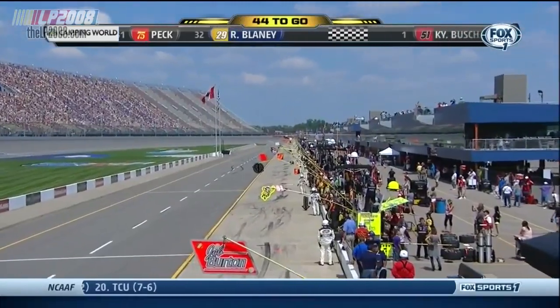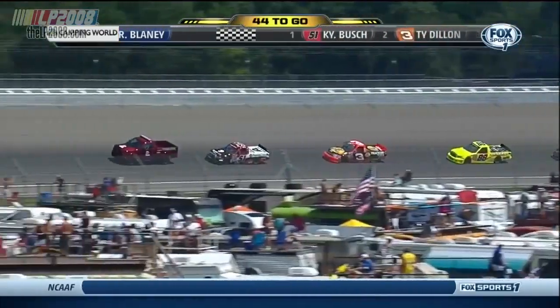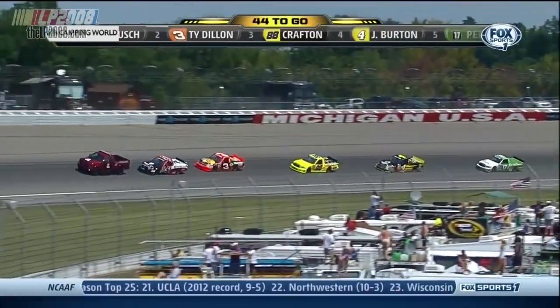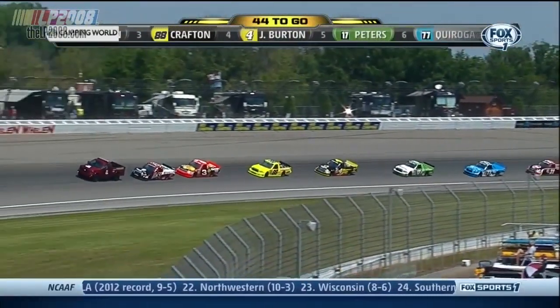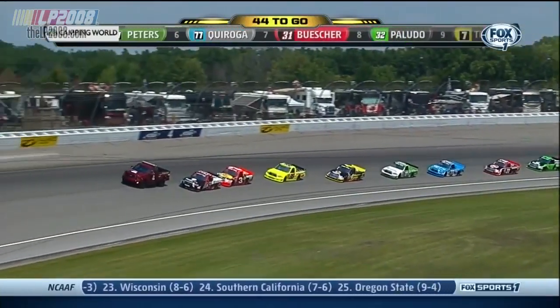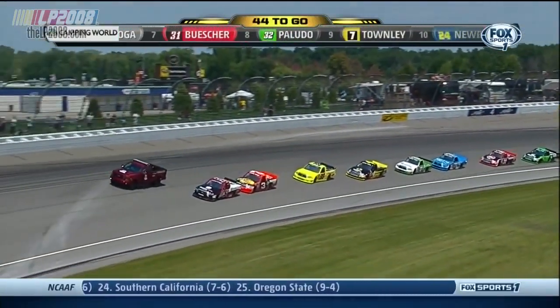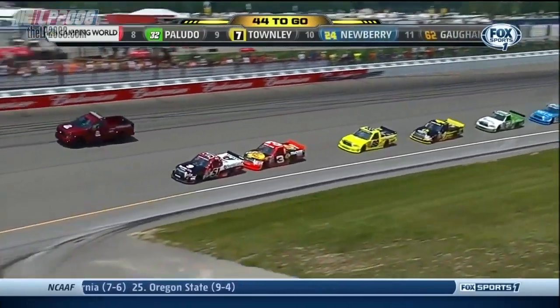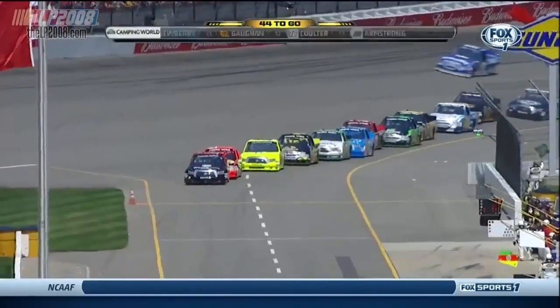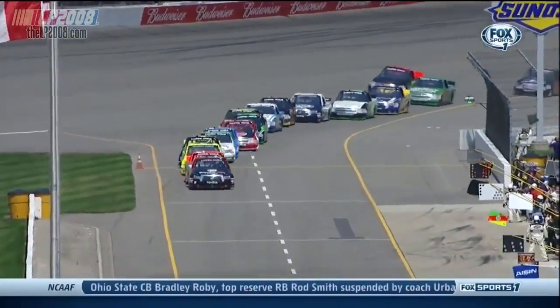44 laps remain, just on the outside of what we've talked about, the fuel window or pit window for these trucks. Kyle Busch in front, Ty Dillon running second. But in NASCAR racing, these smart crew chiefs, they pit when they're on the outside of their window. They know they're going to get a couple caution flag laps sometime between now and the end of the race. That means they've got their pit stop done and they can make it to the end. 4 cautions already in this one as we've passed the halfway point.